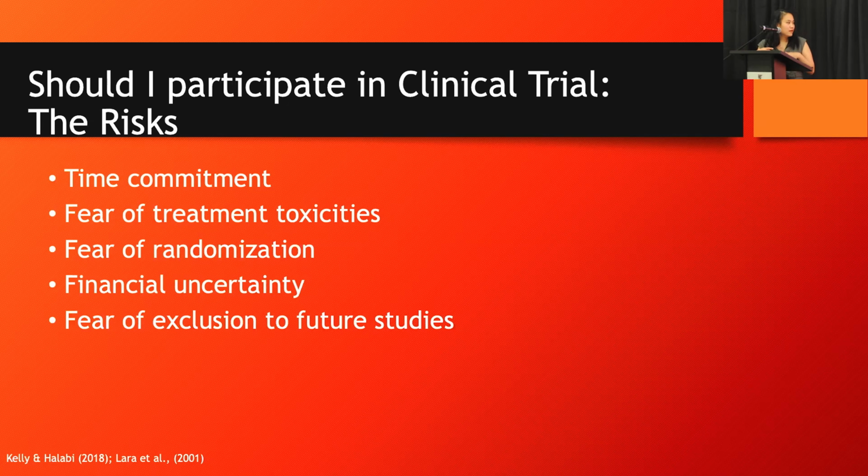Then there's the risk of financial uncertainty. And it's not just rising medical care costs. I mean, we're all aware of that, but it's also the time spent being away from work and having to commit to treatment. We all know that myeloma therapy is very time consuming, right? And then finally, there might be a fear of exclusion to future studies. So for instance, some of our protocols will target the same target like BCMA, BiTEs, and BCMA targeting CAR T cell therapies. So oftentimes, if you participate in one, it'll exclude you from the other. So things like that.